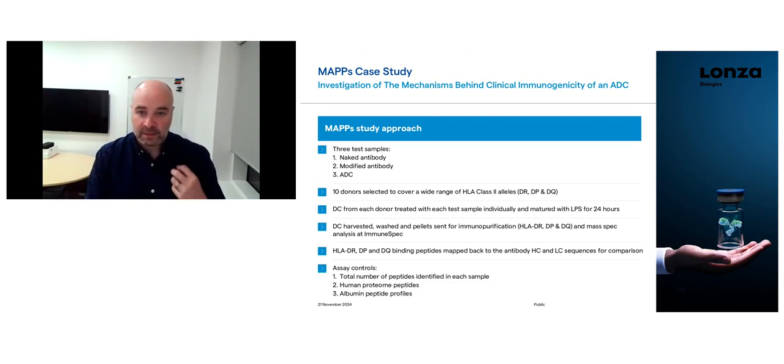So what we did, I'm just going to show data here for the MAPS assay that we've just got in the last few weeks. And essentially what we've done is taken 10 donors. We selected donors to cover major DR, DP, and DQ alleles. And then we tested individually the naked antibody, the modified antibody that had a few point mutations to site-specific conjugate the payload. And then we tested the full ADC. So we're looking at what impact did those sequence changes have, and then what impact does adding the payload on top of that have.